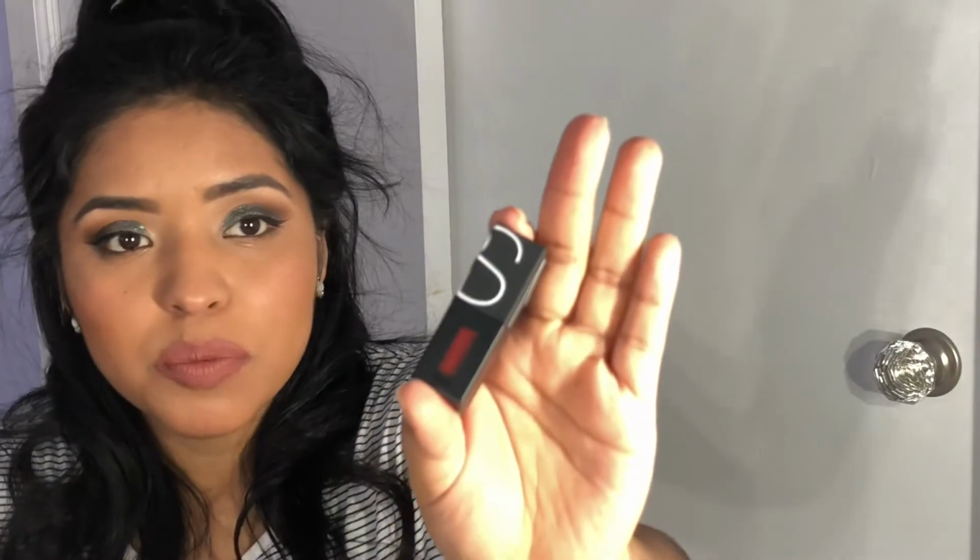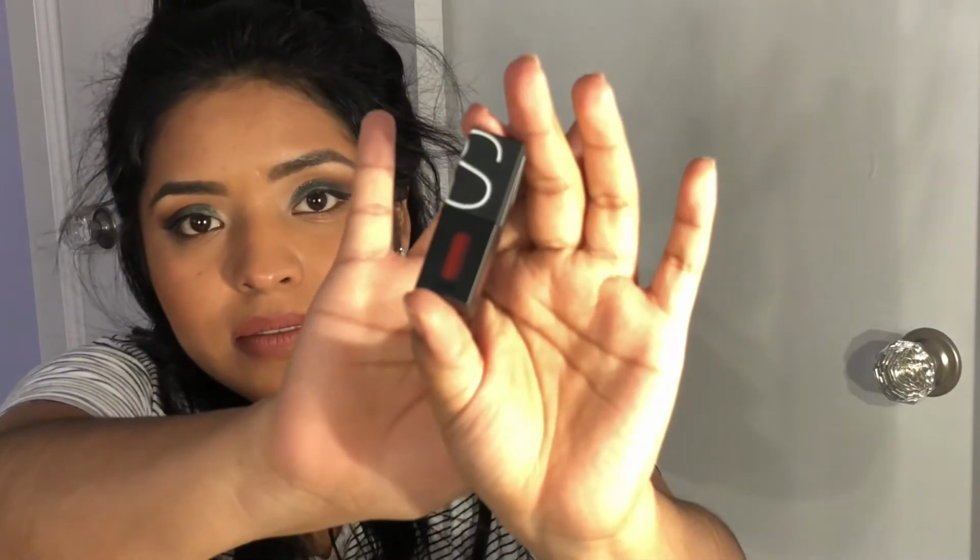When I saw it and the girl said, oh, would you like to redeem your points? I was like, yes. And I saw this and I was like, oh my god, it's such a pretty color. It looks so pretty. Look, it's a beautiful color. It's like a blood red color. And I was like, I'm in. I'll take that one.